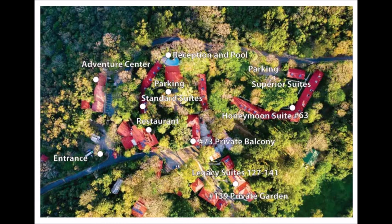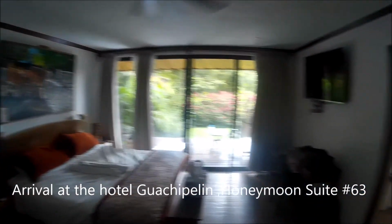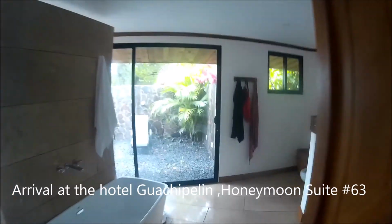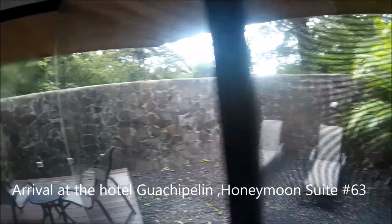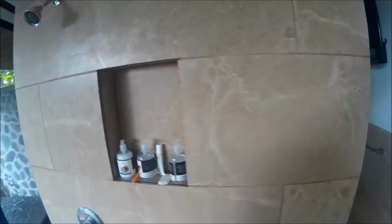where our hotel is. This is an aerial view. It shows you the location of the different rooms and some of the sites. This time we rented the honeymoon suite, which was a super treat. It's big, it's large, it's got a great shower area. You can open up the sliding glass doors and it feels like you're showering outside. It's got a private little sun area that you can sunbathe in.